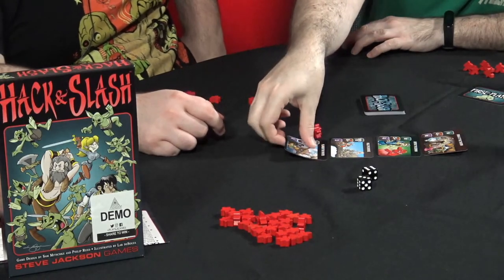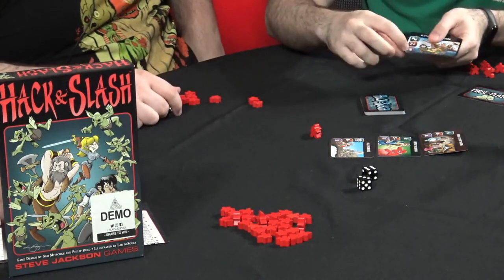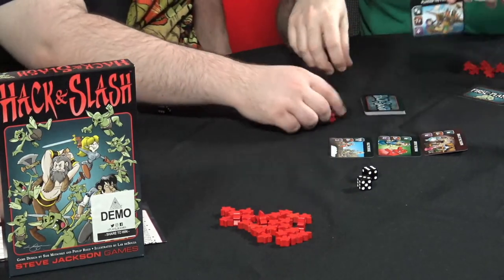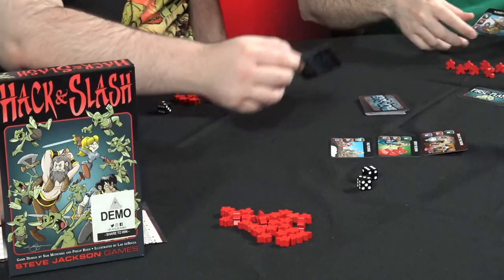Boom. And you keep the card in front of you? I get the card because it's worth 4 victory points. And then he keeps the adventurers. They come back to the tavern, essentially.